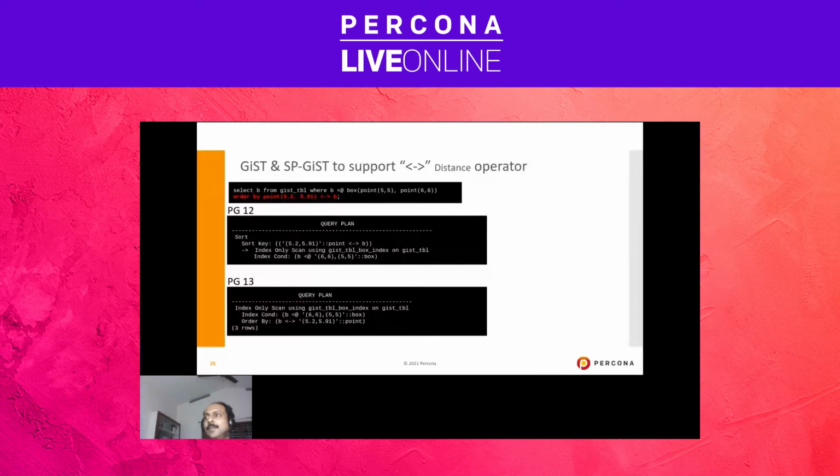Yeah. So we have two cases where the index can be utilized. One is the where clause, and the other is the order by clause. In Postgres 13, it uses the index for the where clause properly, but for the sort operation, it was doing its own sort. But in Postgres 13, it is changed. It knows it is already sorted because it's coming out of an index. So the extra sort is removed.